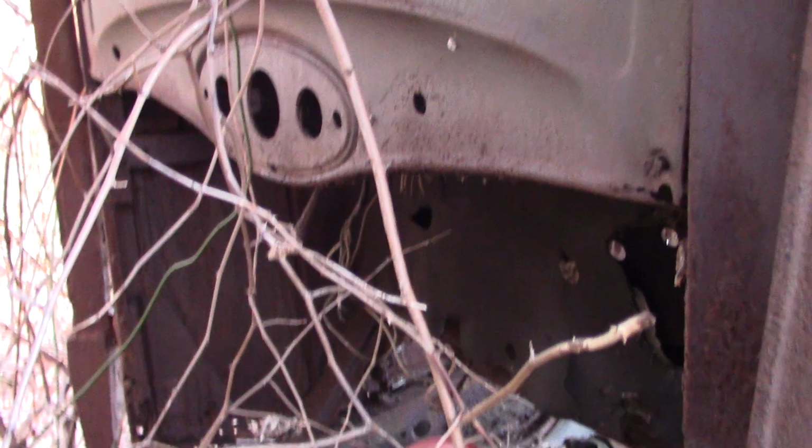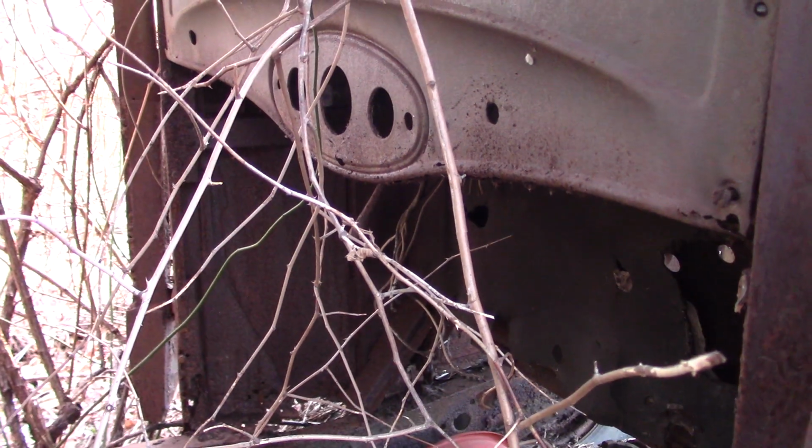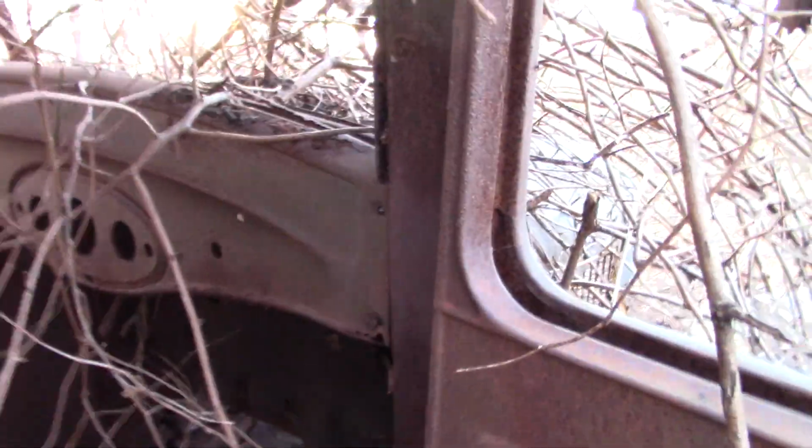A couple of old wires, original wires underneath. If you look through the vines, you can see them. Look at that tape. That tape was probably done from somebody who's long gone, working on this thing damn near 100 years ago.